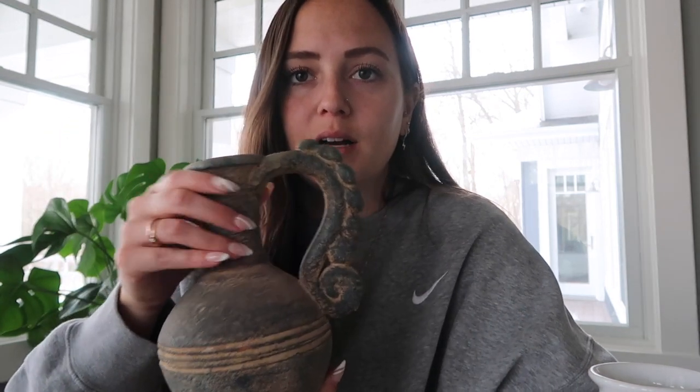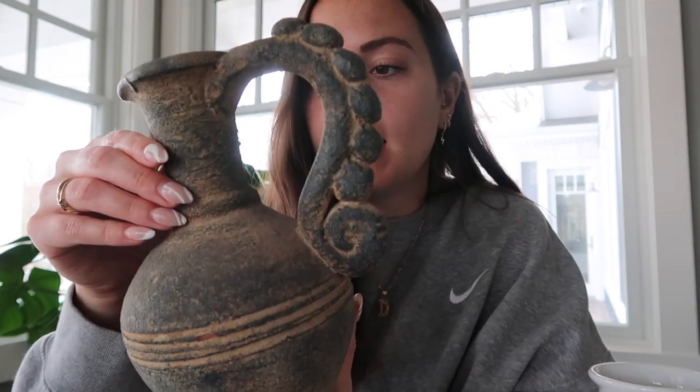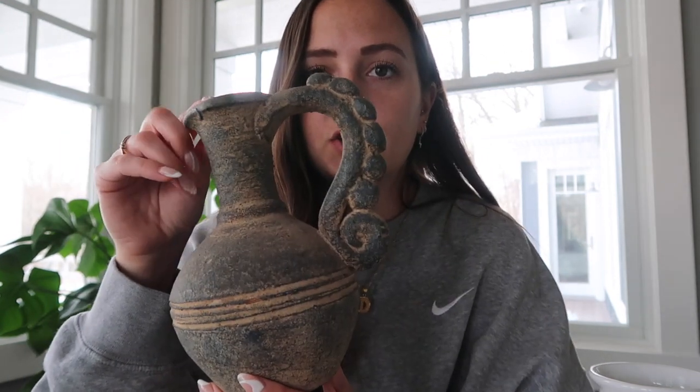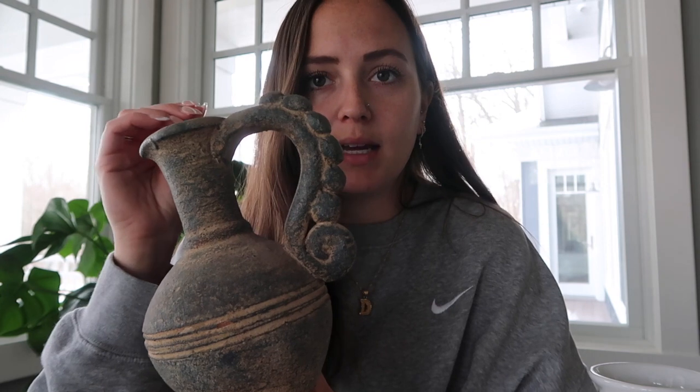I don't plan on paying up for a lot of my decor just because I know I can find what I want thrifted, which is really nice, but this one was really pretty and I really like the shape. Again, I don't use a lot of blue in my space, so we're gonna try it out, but I just absolutely love the shape and I loved the handmade uniqueness of it, so we will try that out.